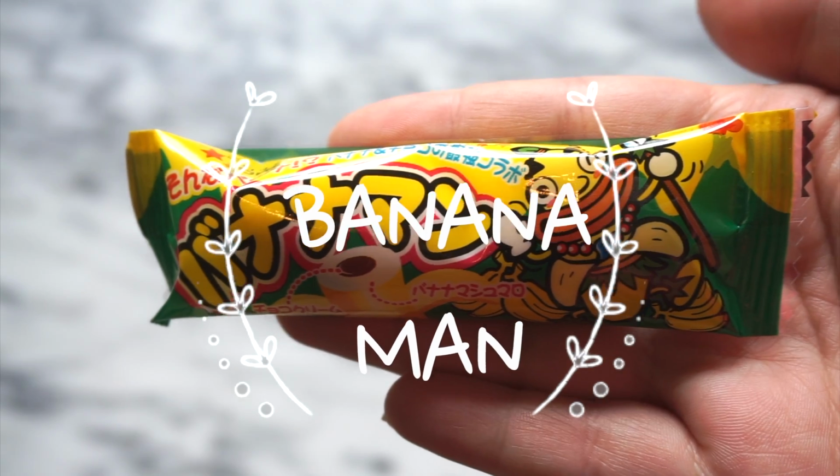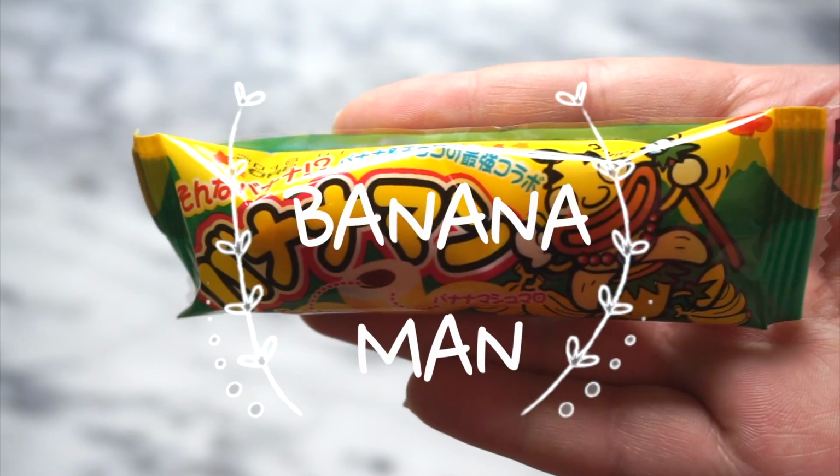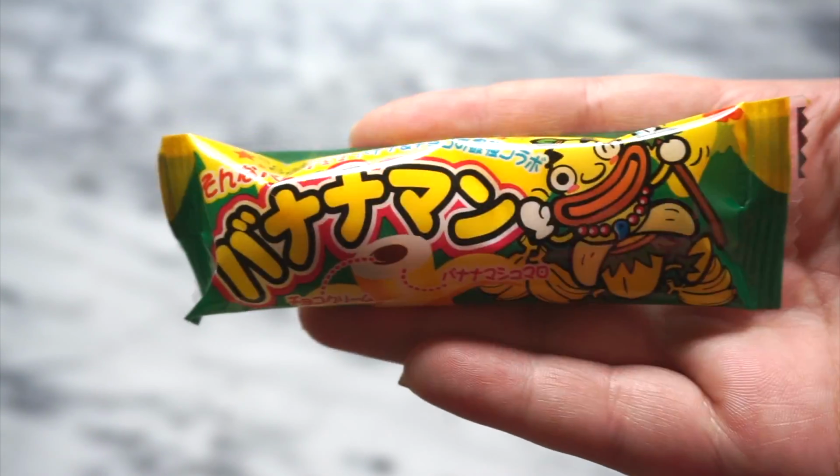Then we have Bananamon, and it says, fans of banana flavored snacks rejoice. Bananamon is a banana marshmallow covered in banana white chocolate and filled in the center with milk chocolate. The taste reminds us of the chocolate bananas you get at the beach or at a carnival. It is squishy like a marshmallow, and it kind of looks like a little banana.